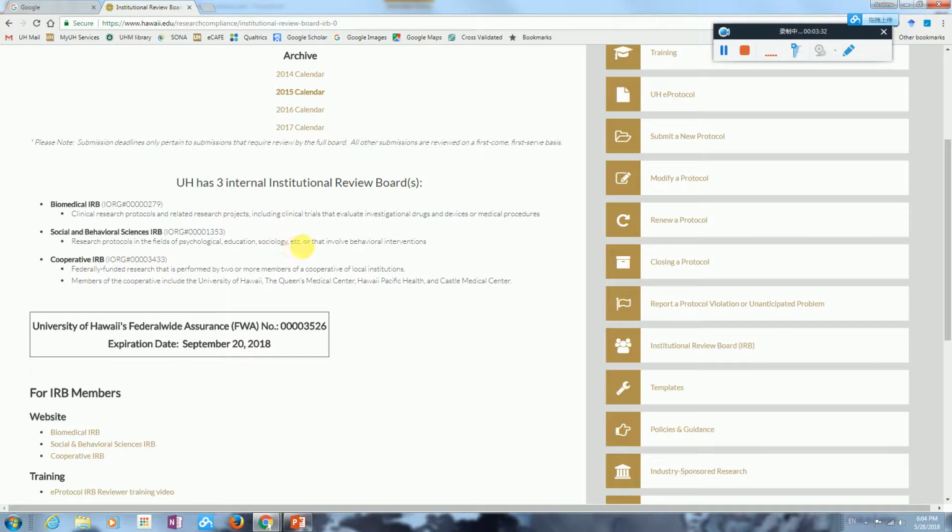So when I and other professors from this department would like to do a research study that involves human subjects, we're required to submit our research plan to this particular IRB. And UH has a third IRB, which is the cooperative IRB. That is when a research project requires collaboration among different universities, including UH. If they're federally funded, these research projects will be reviewed by this particular IRB.